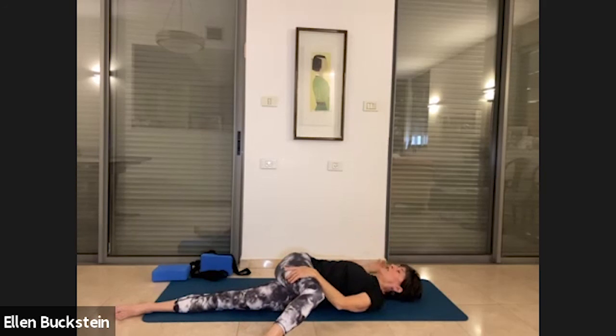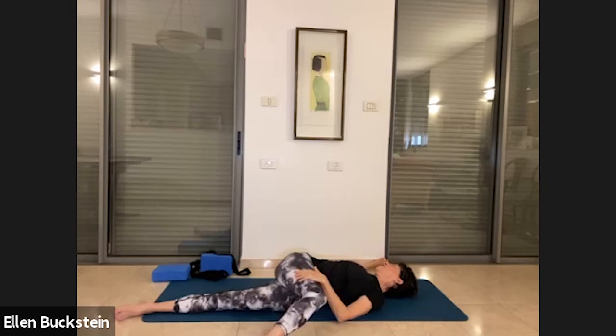I have this wall next to me. You might have something next to you. We just bend the arm if there's a wall. We call it cactus arms. If you can straighten out your arm, then please just bring the palm to the floor and use your whole arm, not just the shoulder, to root you down. Want to take it easy here. It's just an easy final twist.